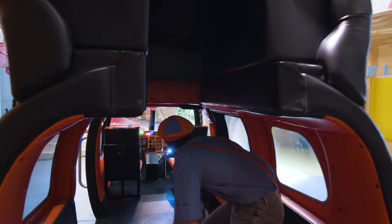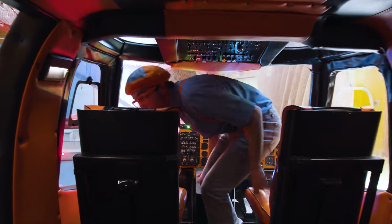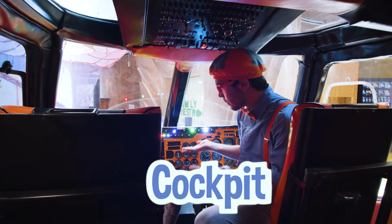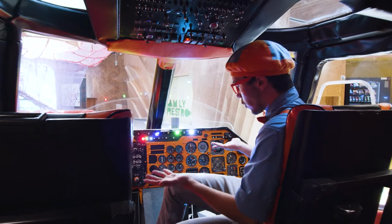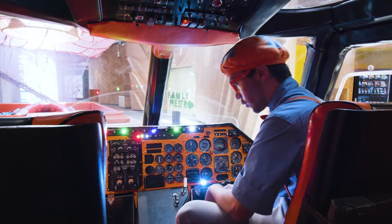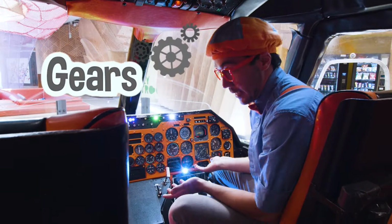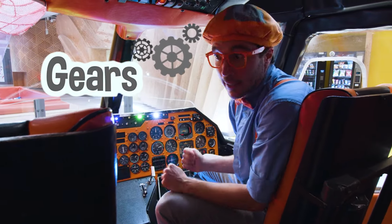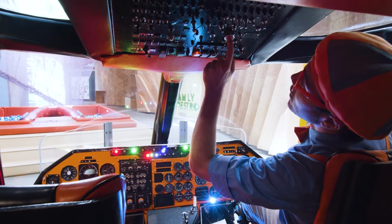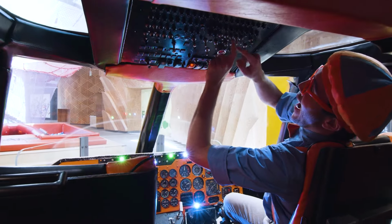Look at this place. It's so cool. Whoa. And this is the cockpit. Yeah. Inside this helicopter, there are all different controls of the helicopter. We have different levers and gears that tell you how fast you're going and if you have enough fuel. Whoa. And there's all types of switches on the ceiling.